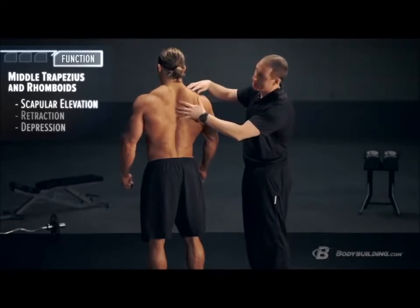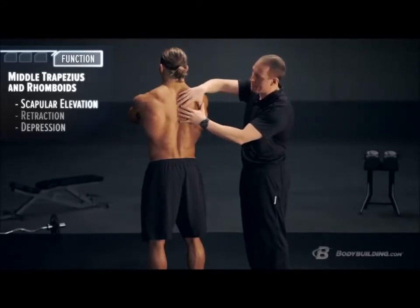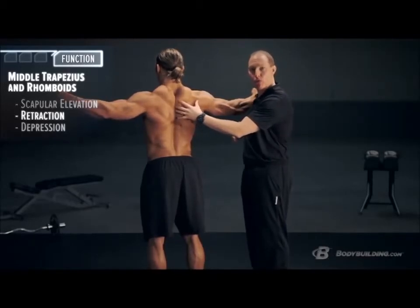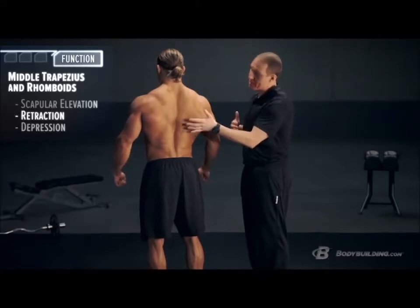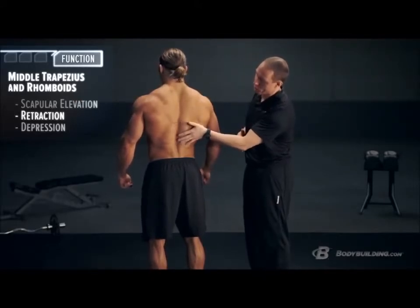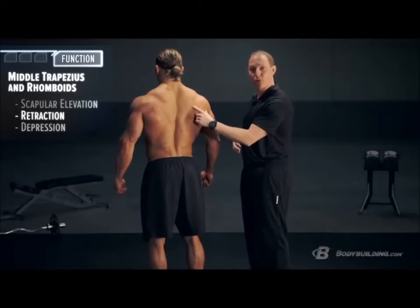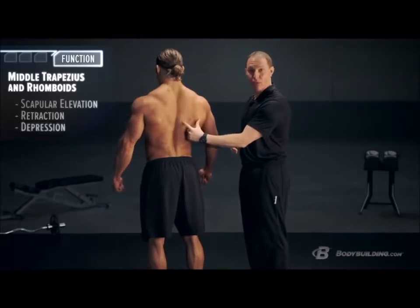Second, you've got the middle trapezius and the rhomboids. If you'll recall, they go from the mid back and attach to your scapula. They create what's called scapular retraction, or simply pulling your shoulder blades back together. Last but not least, you've got your lower traps, and if you recall, they run at this angle right here. They're important for creating what's called scapular depression, or sliding your scapula down on your rib cage.